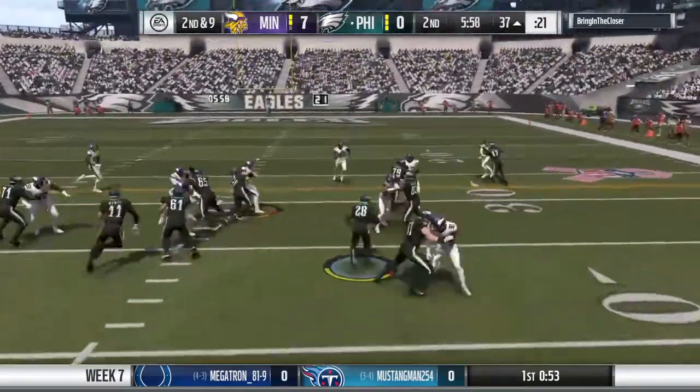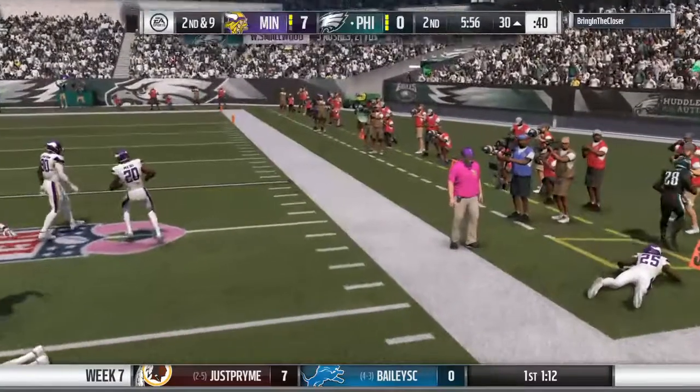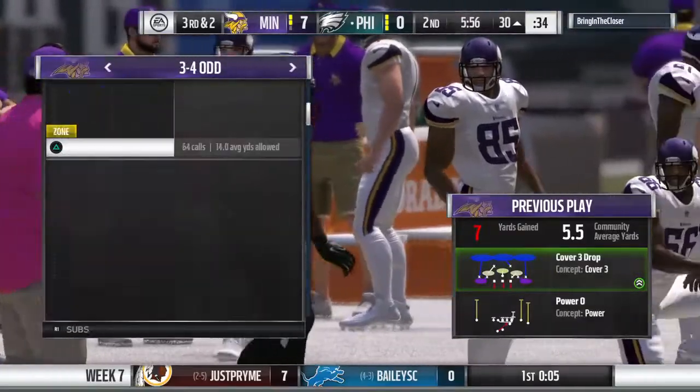They'll run it now out of the gun. He can't bring him down. The weight room does work. Yeah, he's able to get most of what he needed on the carry there. 7 yards on the gain, and it's 3rd and 2 now.